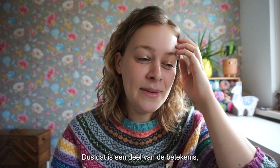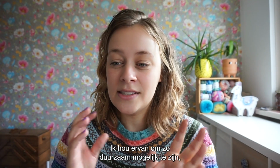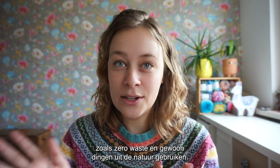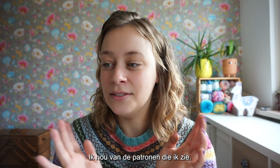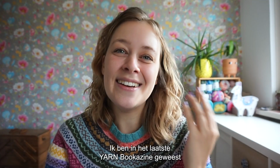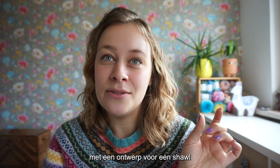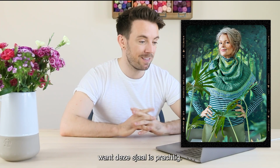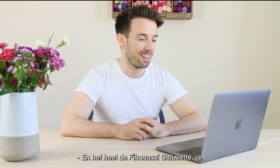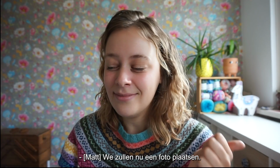So that's one part of the meaning, but also I love everything with nature. I love being as sustainable as I can possibly get, like zero waste and just using things from nature. I love natural dyeing. I love the patterns I see. In the last yarn bookazine, Macro Botanica, I have a shawl design. I don't have it here right now, but we can certainly pop a picture up of it, because this shawl is gorgeous. And it is called the Fibonacci Shawlette. We will pop a picture in right now. Great.